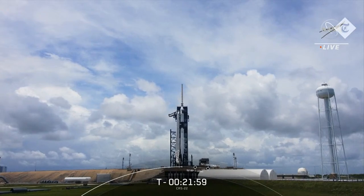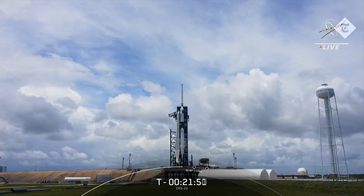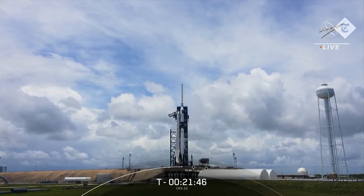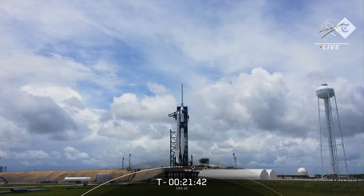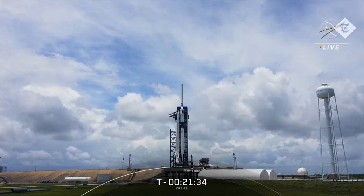And finally, we'll be standing by for liftoff at 1:29 and 15 seconds p.m. Eastern Daylight Time. And Falcon 9 has just that single second to launch today in order to rendezvous and dock to the space station as scheduled. That is tracking for approximately 5 a.m. Eastern time Saturday morning, June 5th. So we'll continue to keep an eye on the weather and give you an update as we get a little bit closer to liftoff. For now, Megan, back to you.